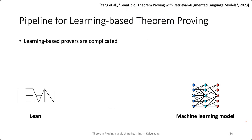Okay, then we move to the next one. This LeanDojo theorem proving paper is from our group. What we've done is we note that a learning-based theorem prover, I mean in Lean or in any proof assistant, is a very complex system. So here is the overall pipeline.